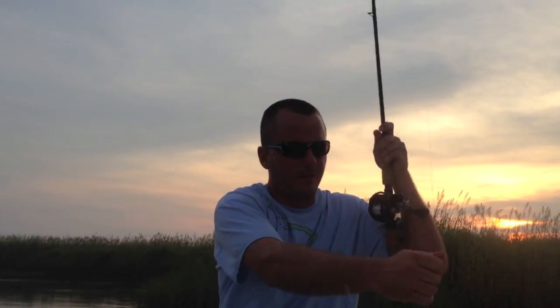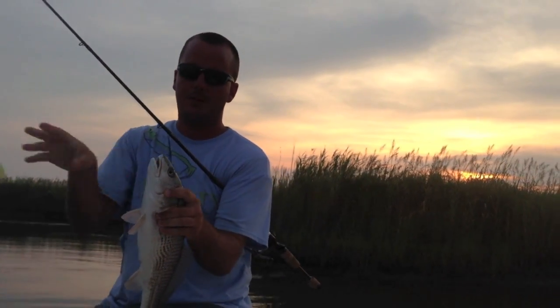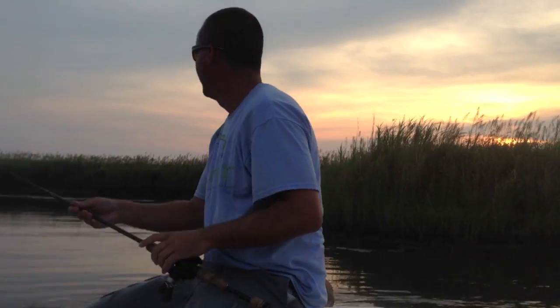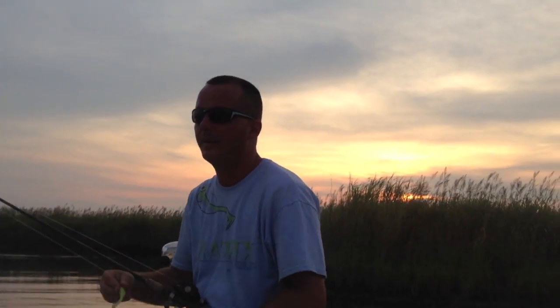When you're focusing on this Pearl River system, another nice little 17-inch redfish. Let him go. But when you're focusing on this river, finding that falling tide, knowing when that happens is the key. Because what you do after that, all you got to do is just run around.